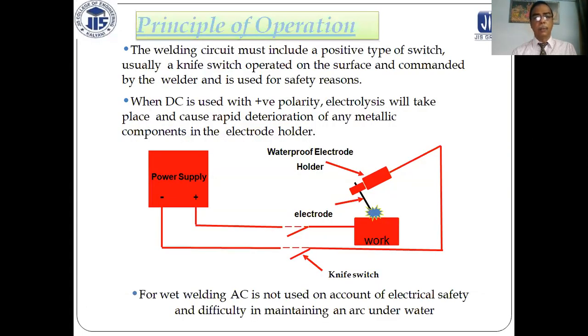Principles of operation. This is the welding circuit. The welding circuit must include a positive type of switch, usually a knife switch, operated on the surface and commanded by the welder, and used for safety reasons. When DC is used with positive polarity, electrolysis will take place and cause rapid deterioration of any metallic components in the electrode holder. This is the power supply coming from the top, and this is the knife switch. This is the waterproof electrode, this is the workpiece, and the waterproof electrode holder.